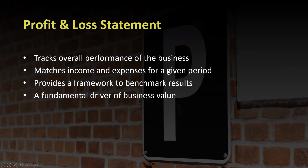So your profit and loss provides a framework to benchmark your results. This means you can compare how you're doing this year compared to last year, or compare your business results to other businesses doing the same or similar services or products to you. Businesses are generally valued as a multiplier of your net profit. The higher your net profit, the higher the business value on sale. Another fundamental driver of value to your business.